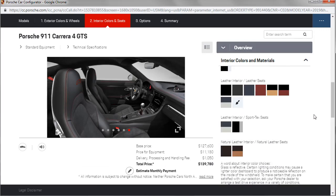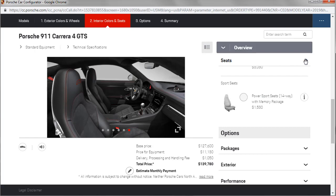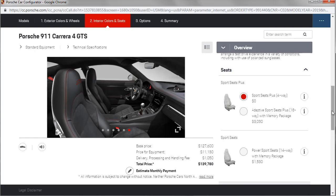Okay, let's close interior colors and materials. Let's get out of there. Now, what seats do we have? We have the Sport Seats Plus. We have those. But do we want the adaptive sport seats with the memory? I see somebody's nodding their head, so yes. We're going to do that.